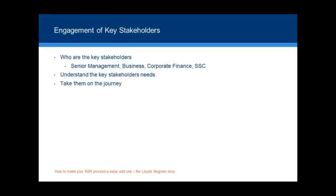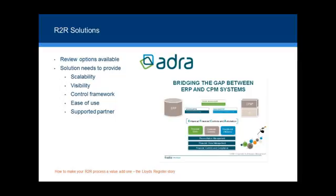So we looked at the record to report solutions that were available and out there in the marketplace. So having scoped out what we needed, we looked at the options available to us. And in looking at the options and solutions available, we looked at some key factors. First was the scalability, because although we were introducing this initially in our EMEA region, we wanted to have the scalability to do this globally.